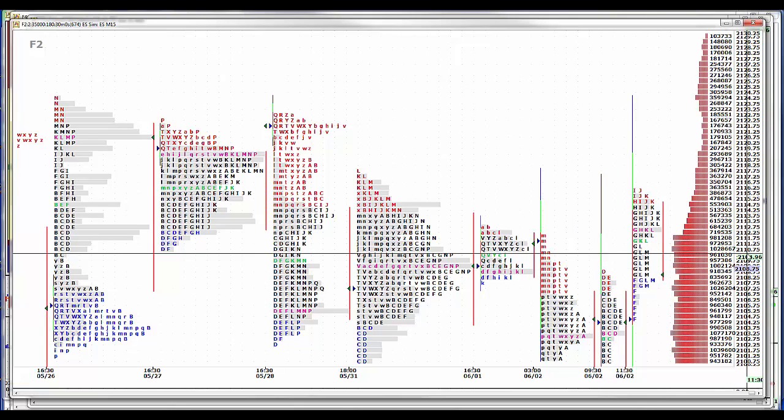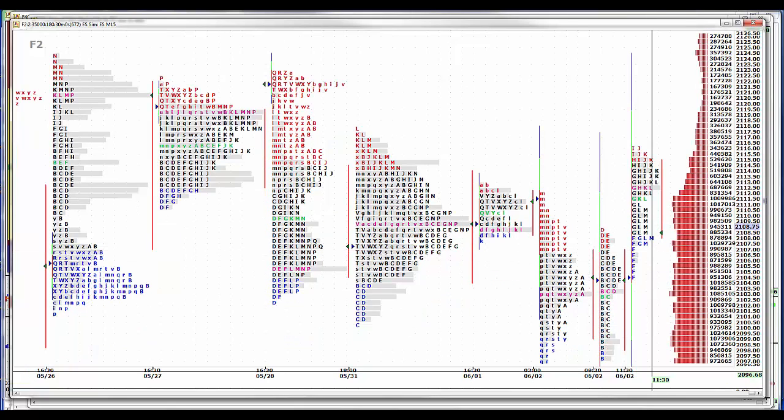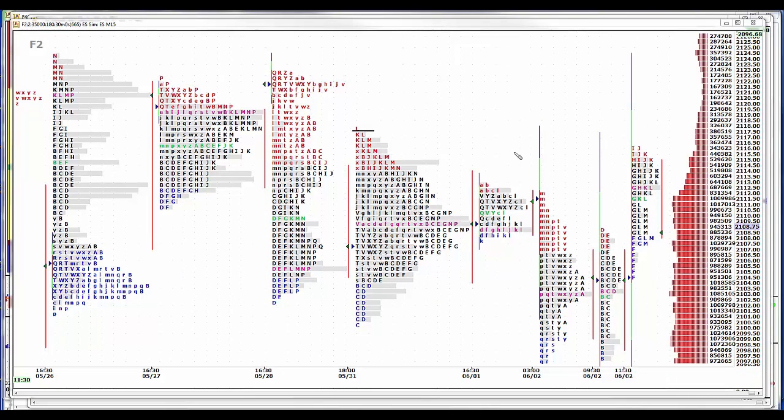Looking at the F2 screen, I thought we would get stops above this high over here. We weren't able to. We said if we didn't get it, it was okay to get short. But again, which short do you take? Just lots and lots of them. And if you're playing off of our normal patterns for 3, 4, 5 points on day trading, it's not working.